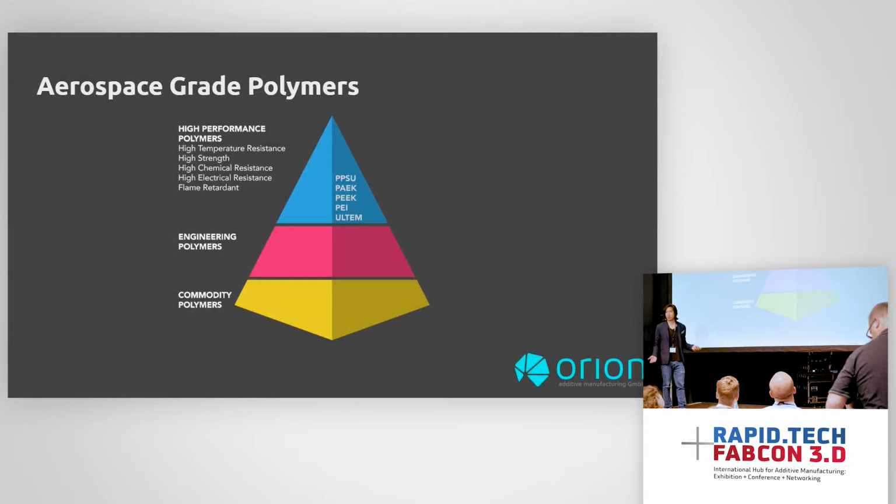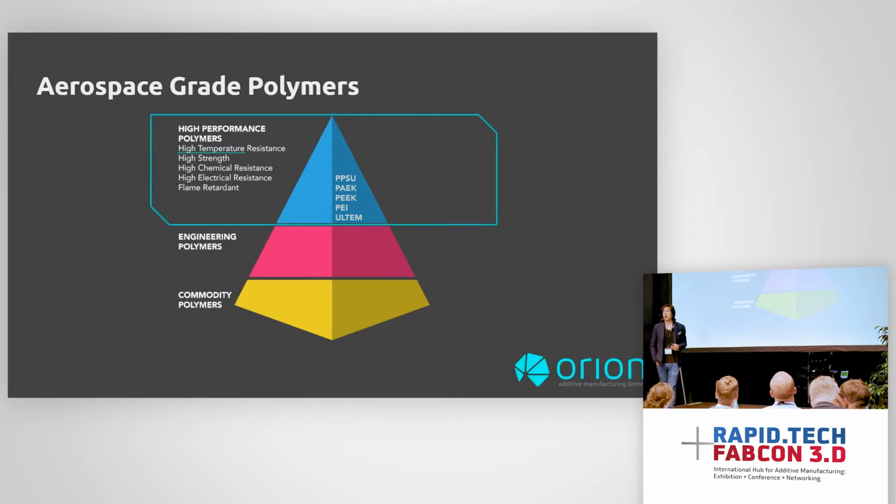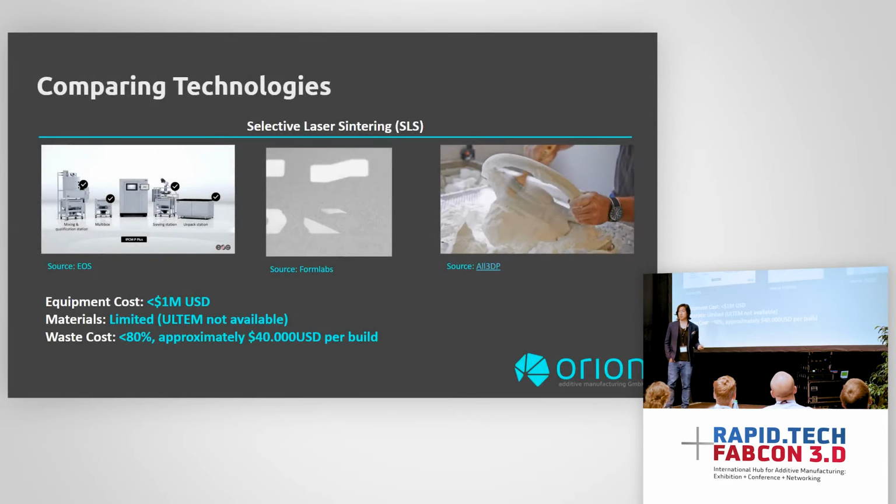You may have heard of aerospace-grade polymers before, like PEEK or Ultem. These are high-temperature, high-strength, chemical-resistant materials that are as durable as metal. That's why they're not only used in aerospace, but also in the medical, automotive, and semiconductor industries, and a whole bunch of industrial sectors. So how do you 3D print with them?